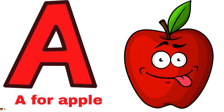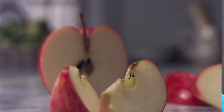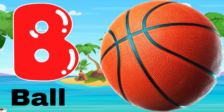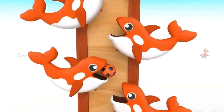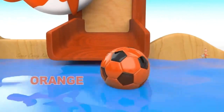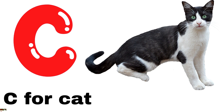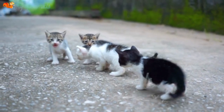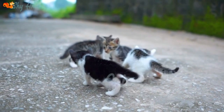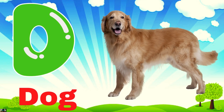A for apple. B for ball. Orange color. C for cat. Pay close attention to the kitchen. D for dog.